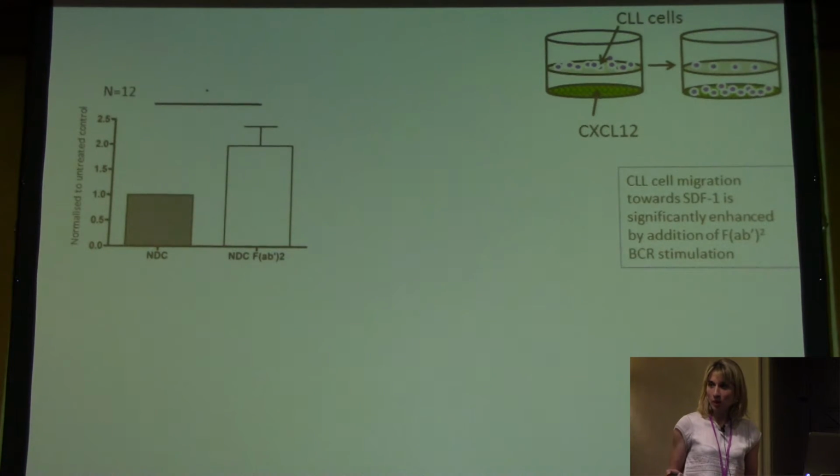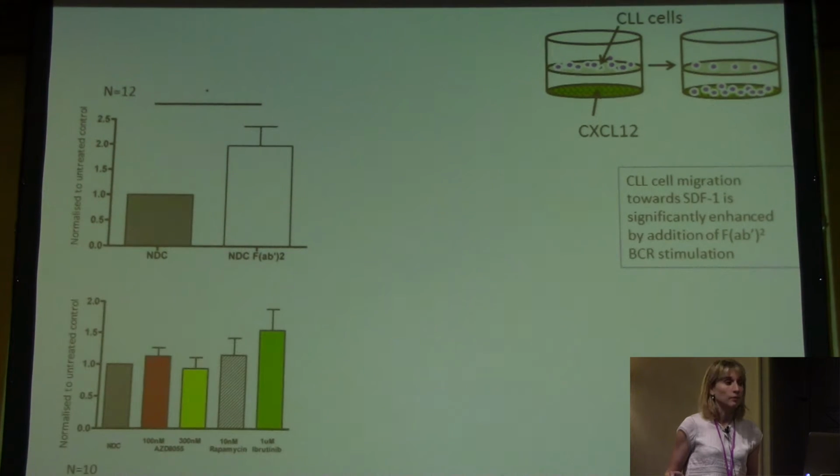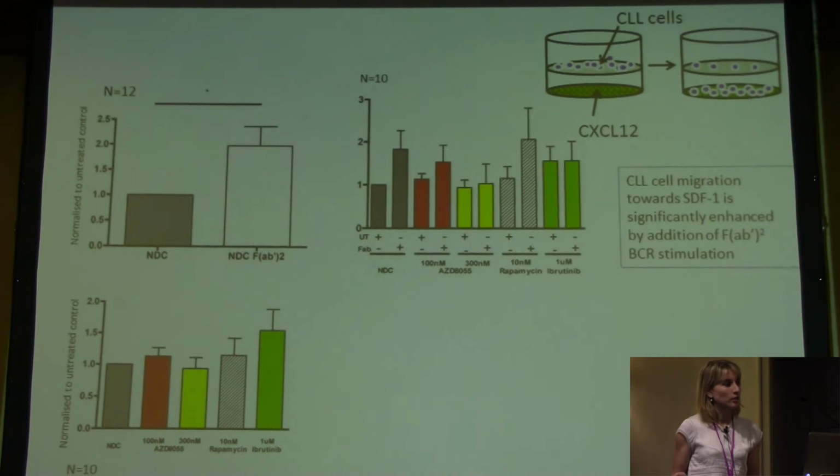Then we do the same with another form of assay, just in case this wasn't good enough. I want to make sure that we've investigated this fully. I've tried a different type of migration assay. Instead of using cells, we put the CLL cells on top of a filter, and using the chemical gradient below this filter, allow the CLL cells to migrate towards it and see how many of them, we calculate how many of them migrate. And I've shown a significant increase with BCR stimulation. And again, with the drug addition, didn't see such an exciting effect.